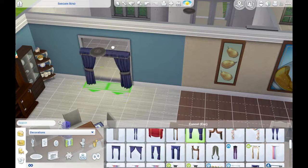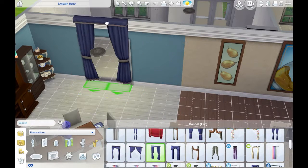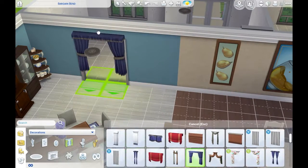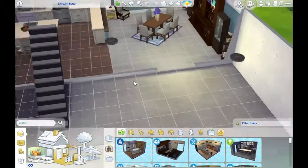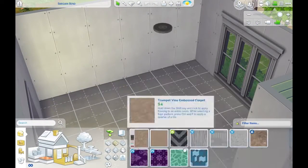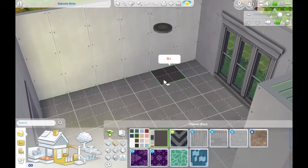I was trying really hard to avoid the matchy kind of thing. On the right side I have a bookshelf and then some vanity things. I didn't want everything to look the same on each side, so that was it.